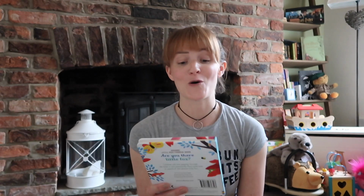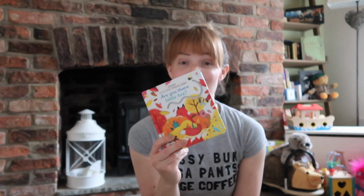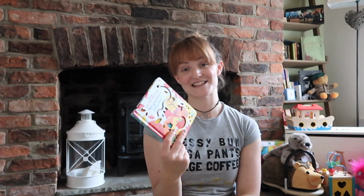We actually do have a few of the Usborne books in our house, and I didn't even know we did. So starting off with the gorgeous Are You There, Little Fox. Now we had a friend buy this for Ava. She has chewed it a little bit at the side, but I'm ignoring that. The illustration in this is just stunning.